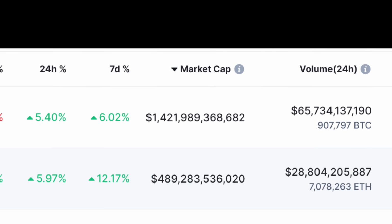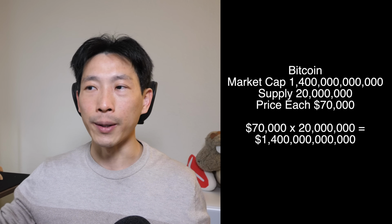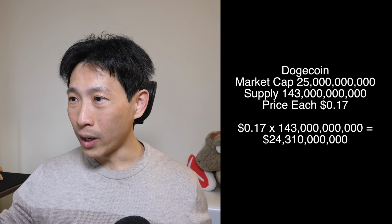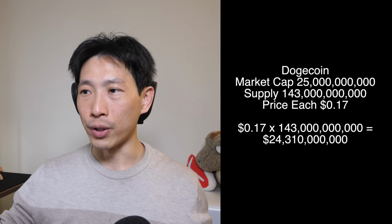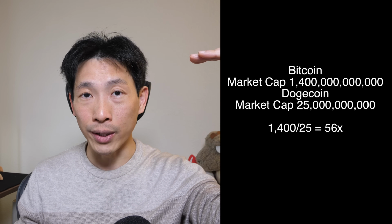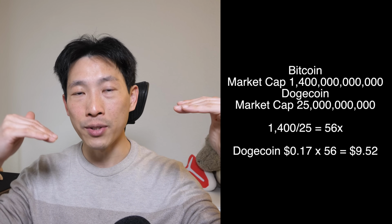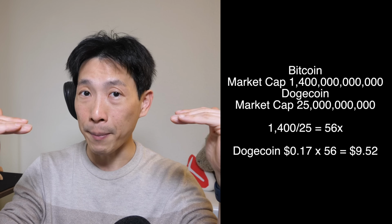Bitcoin currently is 1.4 trillion market cap. With 20 million coins, about $70,000 each coin, you get 1.4 trillion. Dogecoin currently is at 25 billion with 143 billion Dogecoins. If Dogecoin suddenly rises to the market cap of Bitcoin, this represents a 60-fold increase. So you do a little simple calculation, 17 cents times 60, then theoretically, if Dogecoin becomes just as popular as Bitcoin in terms of market cap, it's going to rise to around $10. Now, there's a fallacy right there. The valuation of a coin is somewhat related to market cap, but not an exact science. The market cap can indeed stay relatively low while the valuation of each coin increases dramatically.